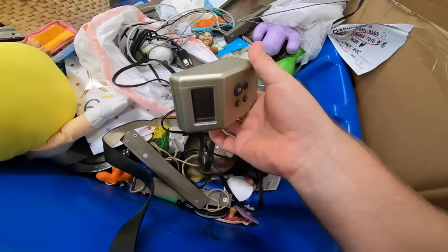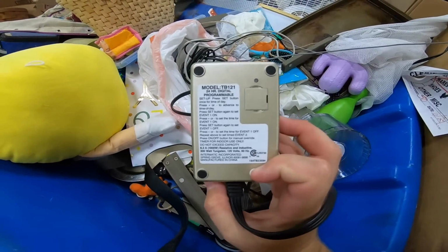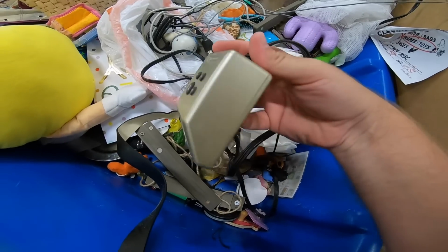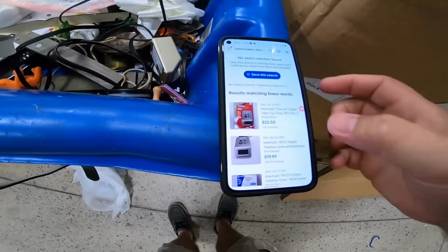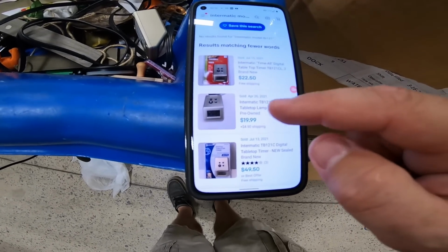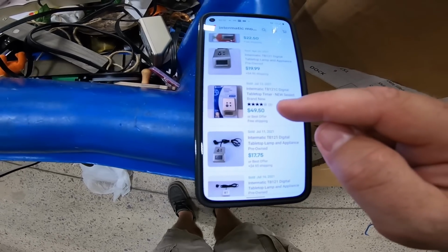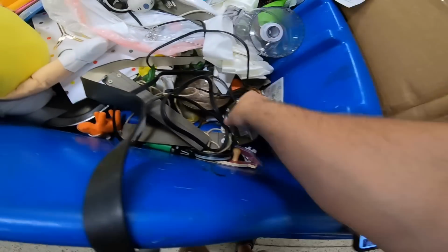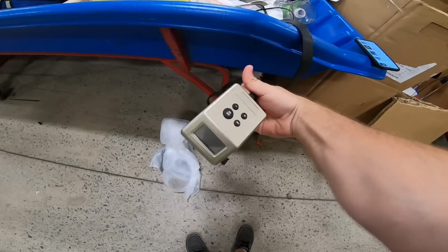So I just found this thing. It's Intermatic. I have no idea what it is, but anytime I find weird electronic stuff like this, I look it up real fast just to make sure it's not super valuable. So let's see what we got here. It actually is pretty good. It's like a lamp and tabletop appliance thing. Sold comps $19.99 plus shipping, pre-owned. $40, $49.50 free shipping for brand new, $17 plus shipping. This will be electronics, which are 50 cents per pound, so this will be about 50 cents here.